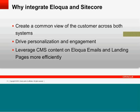So these are the two primary reasons that we see why bringing these two applications together and tightly integrating them makes a lot of sense.